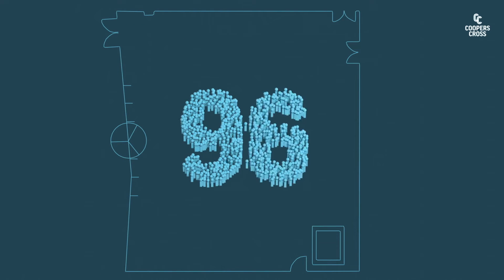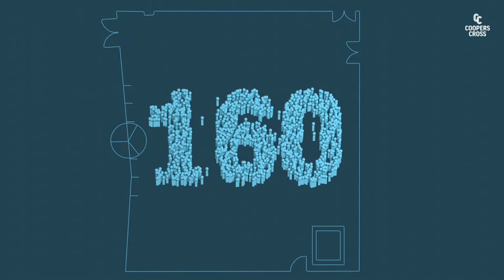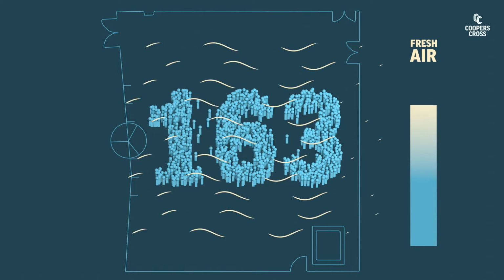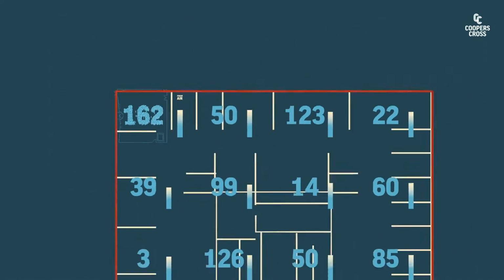Or let's say you've booked an event in the town hall space for 100 people, but 160 turn up instead. The building's demand response thermal control system notices and adapts, increasing the ventilation into the space to keep the good times and fresh air flowing.